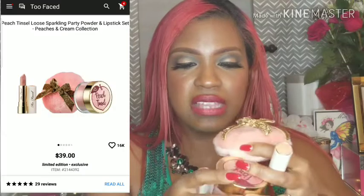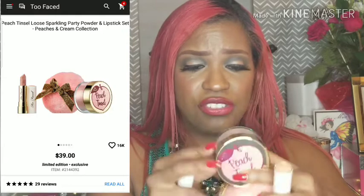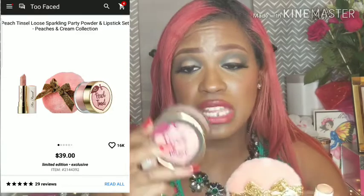Okay, so I apologize, but I had already taken it out of the package. Isn't this cute? Too Faced had a set that included Peaches and Cream Peach Tinsel. It is the sparkling body powder, and this is the puff that came with it, so you can put it all over your neck and your decollete and all that. And then it also came with a lipstick, Sunday Funday, so it's a set.